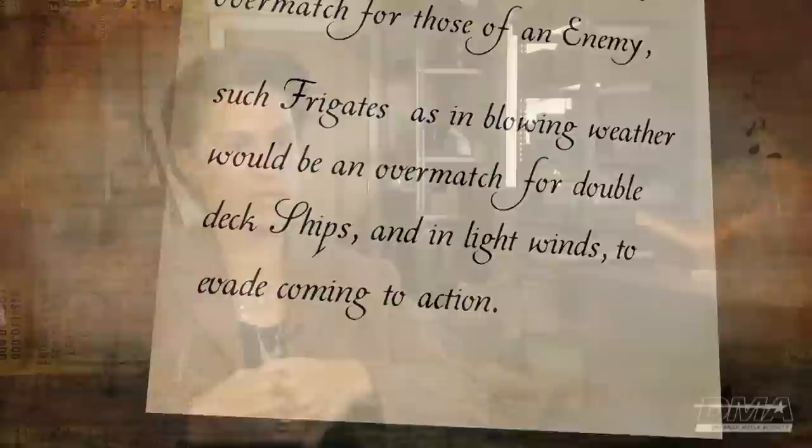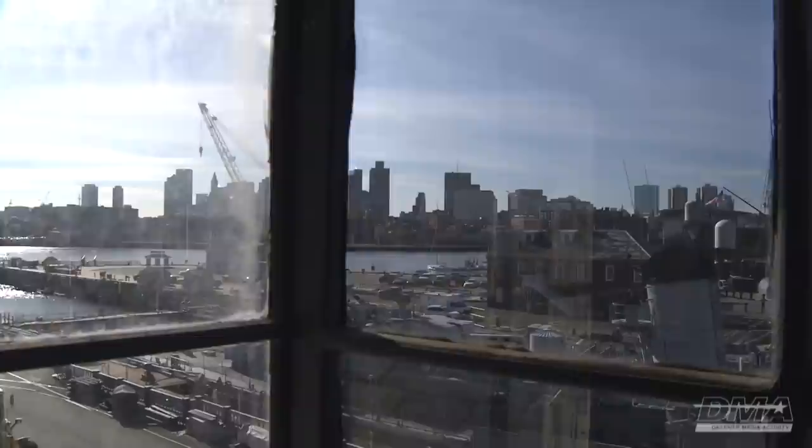Well, she was built here. Her keel was laid by the end of 1795 at the Hart Shipyard, which is less than a mile from where we are in the Boston Navy Yard, Charlestown Navy Yard today. She was launched on October 21st, 1797.